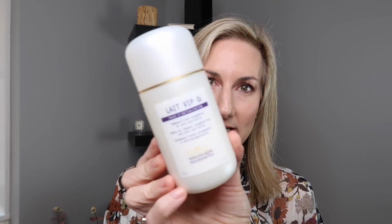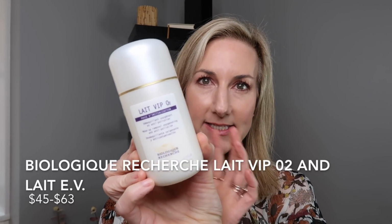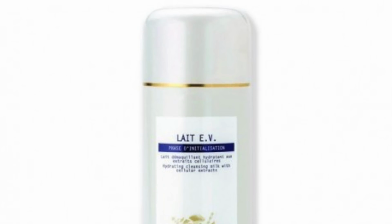For cleansers, I have my favorite from Biologique Recherche, and this is Lait VIP 02. One thing I do want to say is I tried out the Lait E.V this past year, and I have to say I kind of fell in love with it. It is a little bit more moisturizing, a little bit thicker. So I would usually use this one in the morning and the Lait E.V in the evening for a little more moisture, but I'm thinking that E.V might be the one I end up loving the most. I still love milky cleansers in general. This is my favorite.